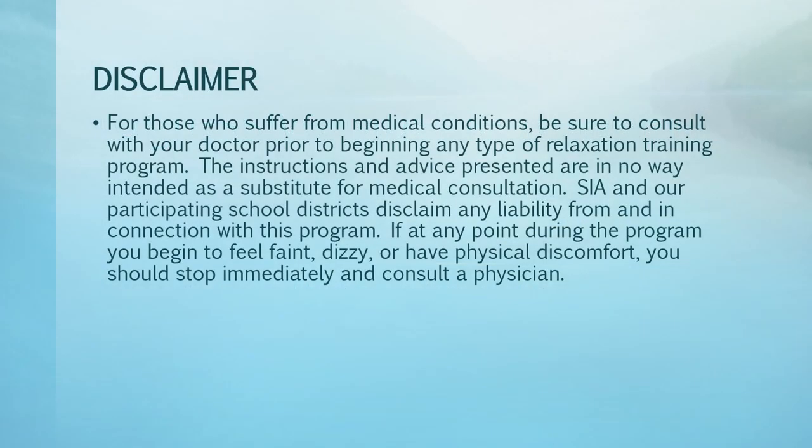Our disclaimer: for those who suffer from medical conditions, be sure to consult with your doctor prior to beginning any type of relaxation training program. The instructions and advice presented are in no way intended as a substitute for medical consultation. SIA and our participating school districts disclaim any liability from and in connection with this program. If at any point during the program you begin to feel faint, dizzy, or have physical discomfort, you should stop immediately and consult a physician.